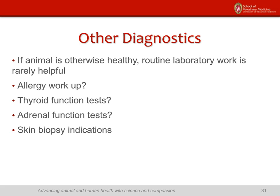Now, one of the tests that might be appropriate to do after your intake procedures are done and the animal's back on a good plan of nutrition, and you're pretty sure it's not infection, and you're pretty sure it's not parasites, and the animal's not itchy, is a skin biopsy, if you need to come up with a diagnosis before you can decide where next to place your patient or your guest.